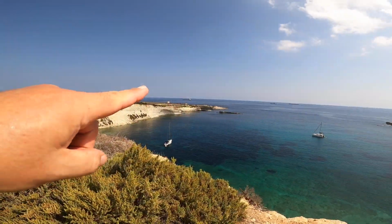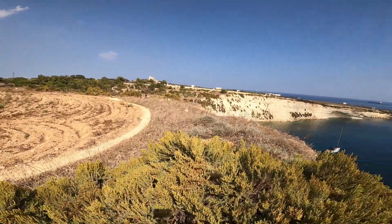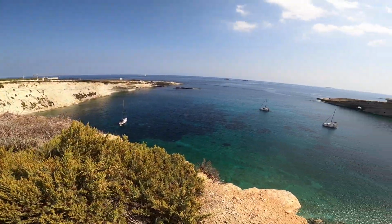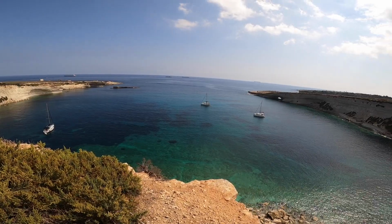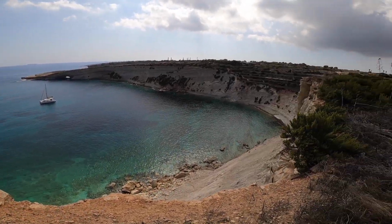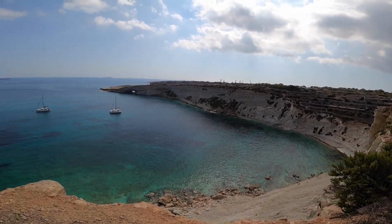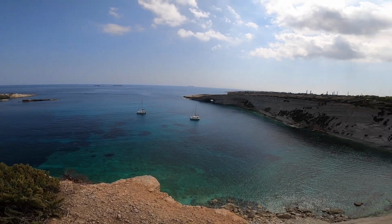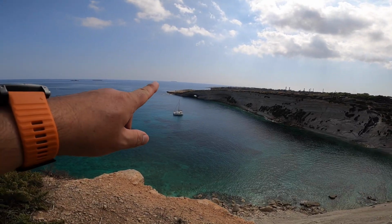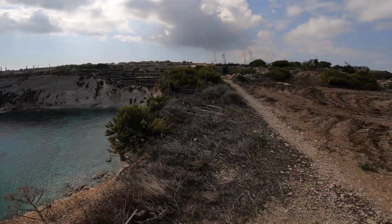May I remind you, we started there, we hiked all this part here, and this is called Il-Hofriet, l-Ghagin. We are at the edge of the cliff, so it's better I move a little bit to the side. But look how nice this area is. Our next destination will be on top of that arch there. So let's go.